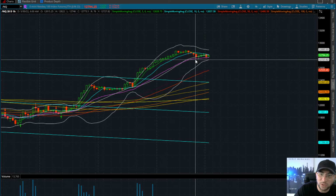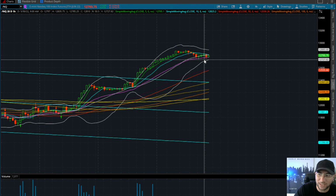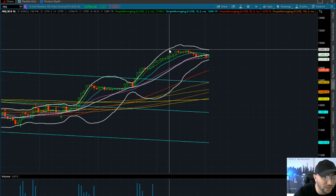If we do lose the bottom of this 20-day moving average here, we will have some room down. Let's look for 12,731. We're going to have room all the way back down to around 12,500. Okay, those are going to be your short positions. Anything through that 12,700 into that 12,500 area, which is the 50-day moving average on the 1-hour time frame. Those are the areas that we're looking at.